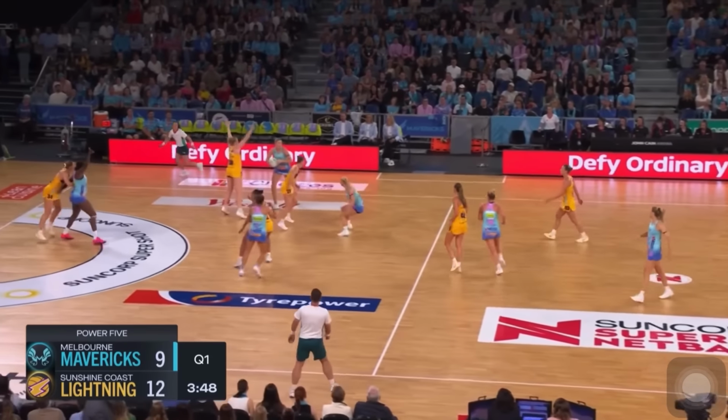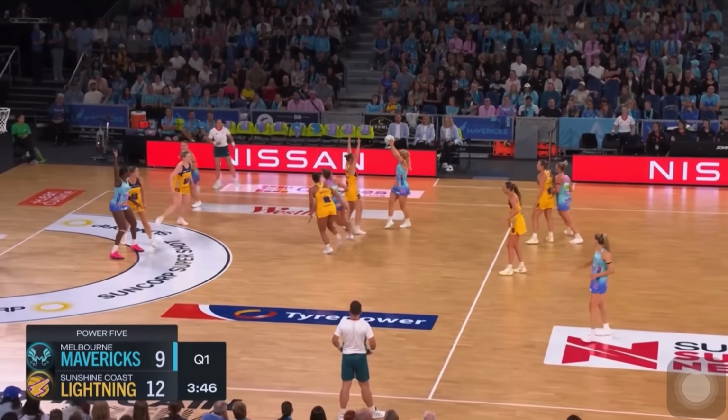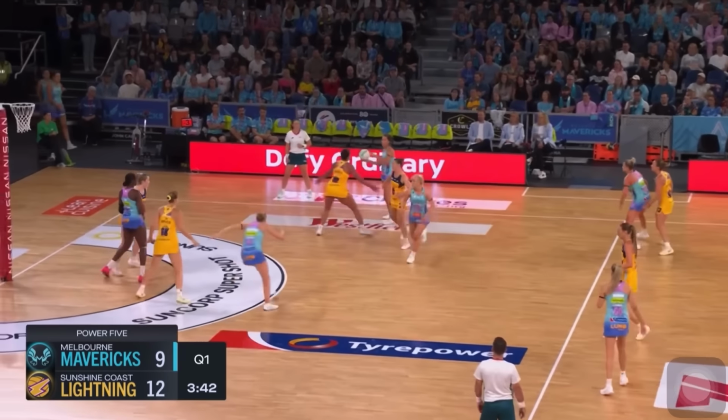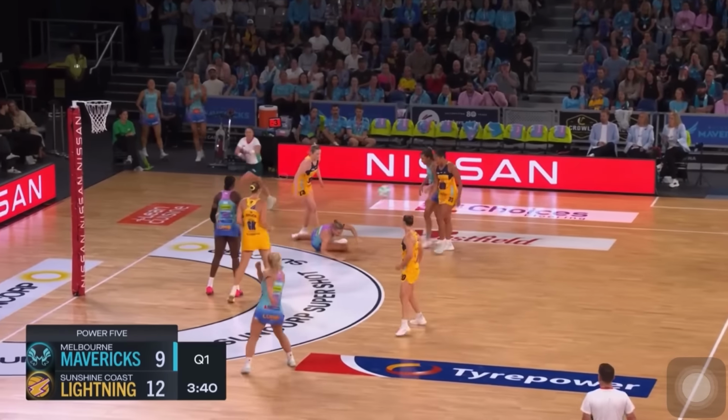Fraser. A better setup from the Mavs on that centre pass. Sasha Glasgow starting way back, but then she was ahead of the ball, ahead of the play to enable her.